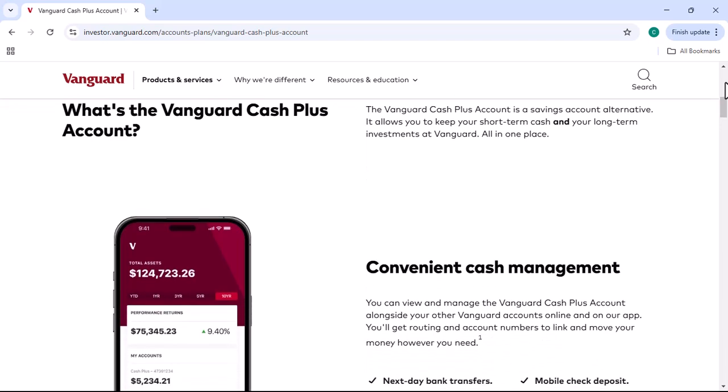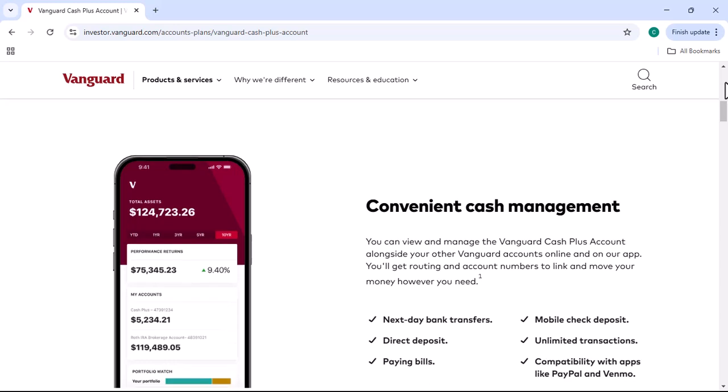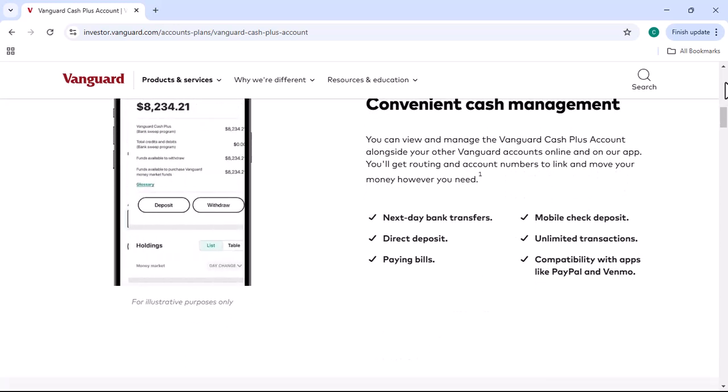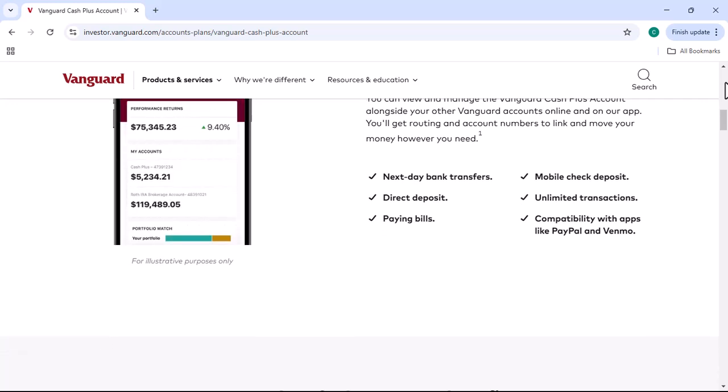Vanguard Cash Plus does not offer a debit card, ATM access, or check writing. This means you can't withdraw cash or make in-person purchases directly from the account. While you can use the routing and account numbers for electronic payments, some third-party institutions may not accept them.